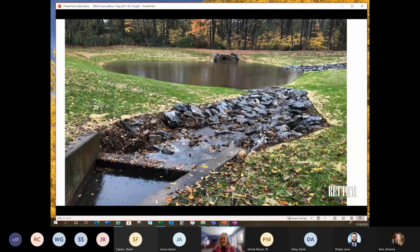And then Mark went out there during a storm to see how it was working, and he got this great picture. We don't know the status of any of the vegetation in the basin itself, but you can see that water is ponding in there. It's going to infiltrate into the ground, and the riprap looks great. This was a really nice picture, and it just shows what a great job the public works staff can do if they have the willingness and support of the supervisors to do that.